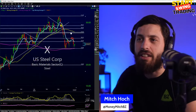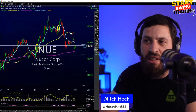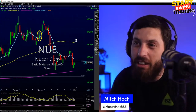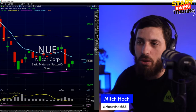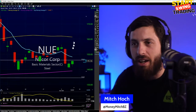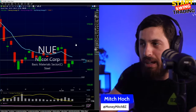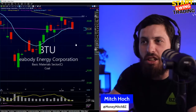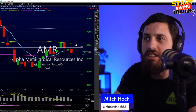Steel coming down today. Definitely got hit hard on this week with Nucor. As this one went down from around the 160 area, right back down there towards like the 140s, now bouncing around. Seems like steel just can't catch a break as of late. We'll see what happens on these names. BTU, coal pulling back, AMR. It just doesn't look good in basic materials.